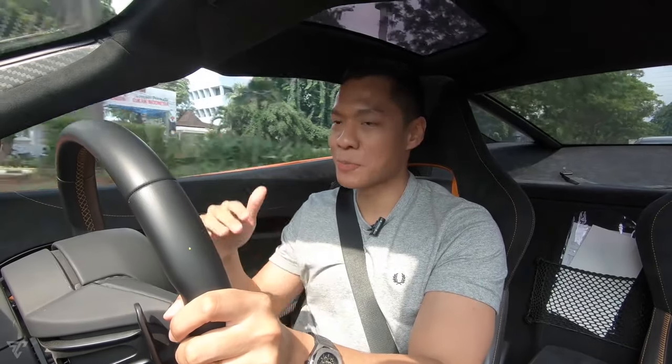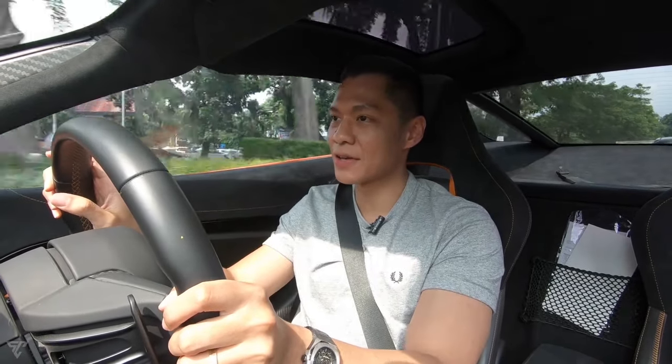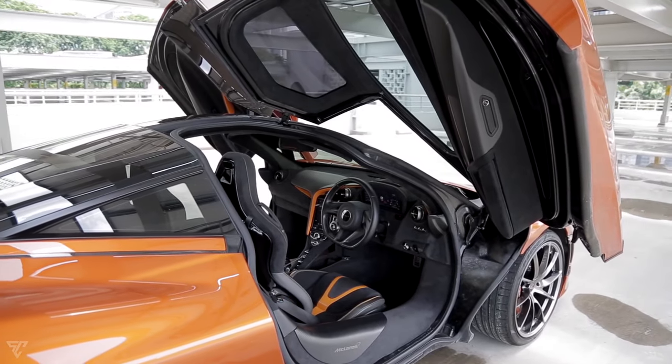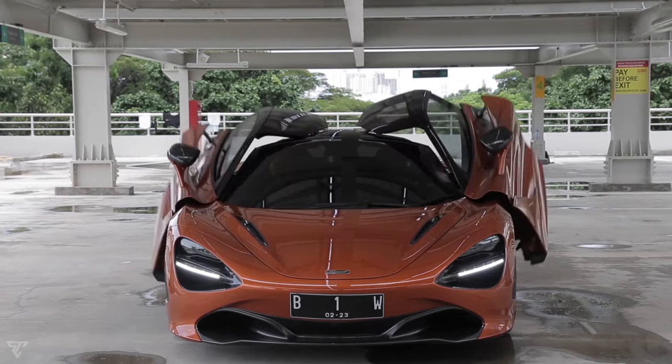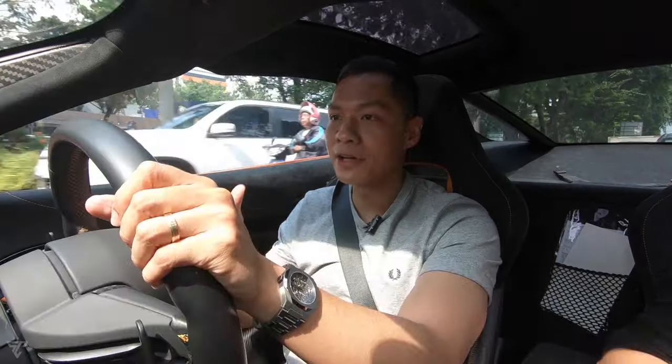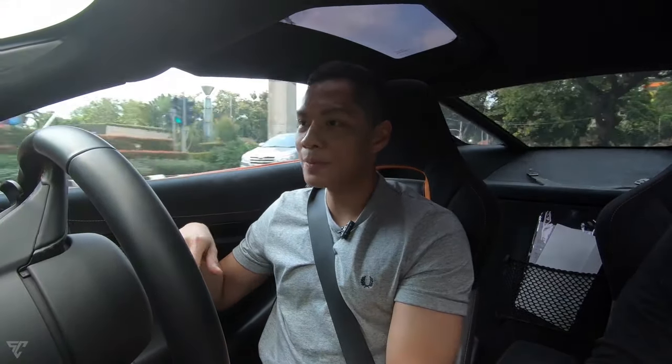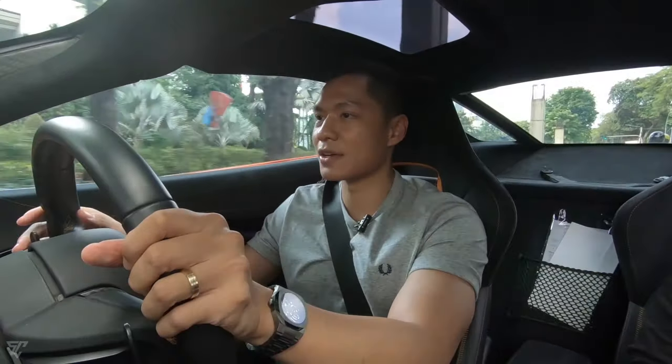So this car also has a presence when you enter and exit the car. You see the butterfly doors, or actually it's called dihedral doors, yang naik seperti itu. So when you get out of the car, you're definitely gonna catch attention, and we're gonna see that today later on when we pick up our guest star to see what people's reactions are to this car.